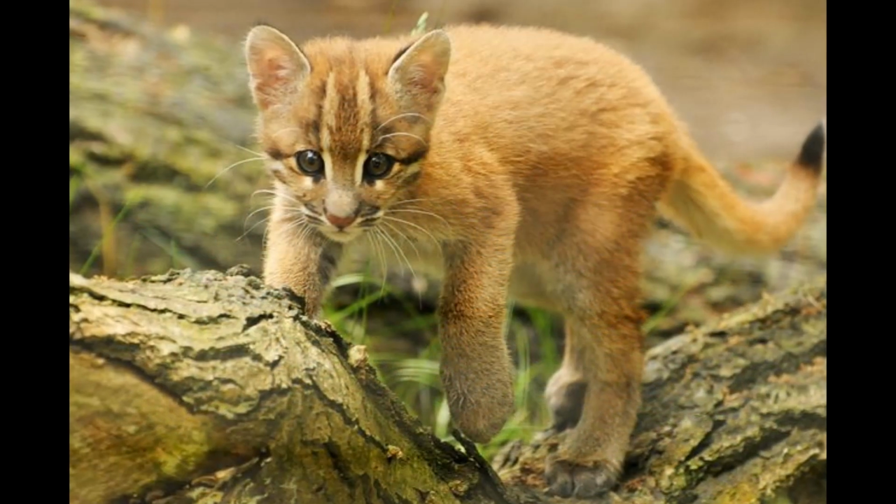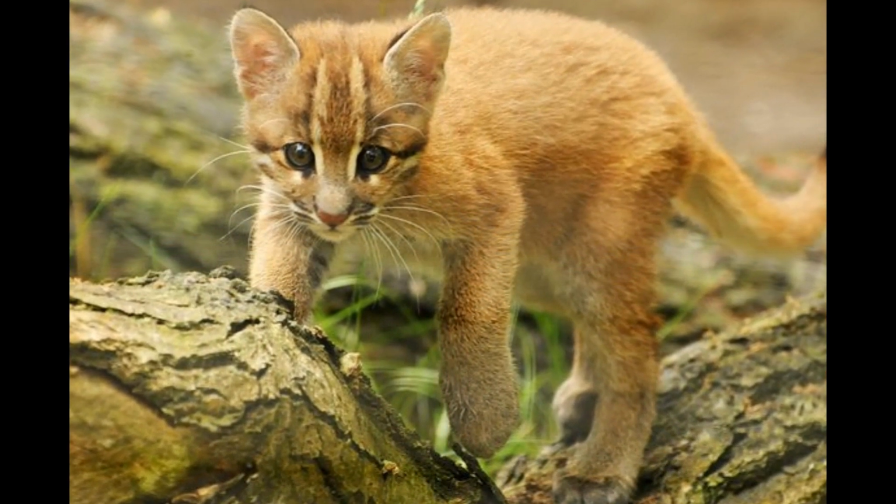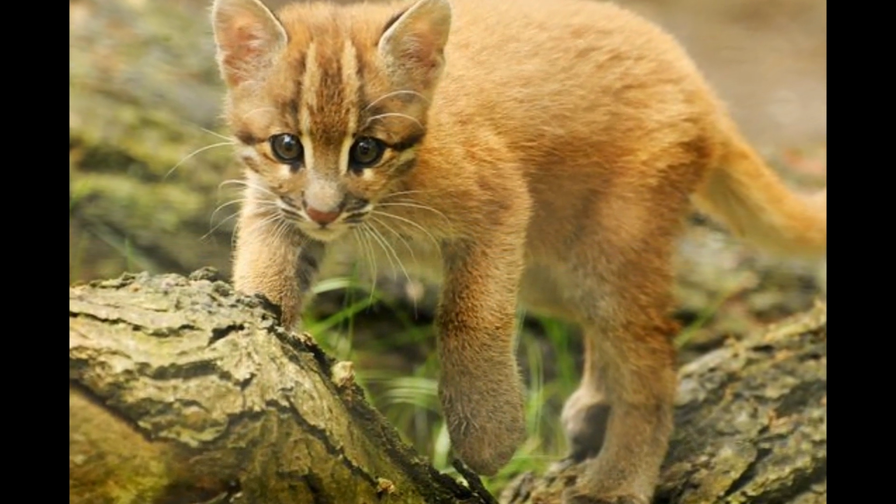The young kittens become more independent as they mature and learn to hunt. They eventually disperse from their mother and establish their own territories when they reach adulthood.